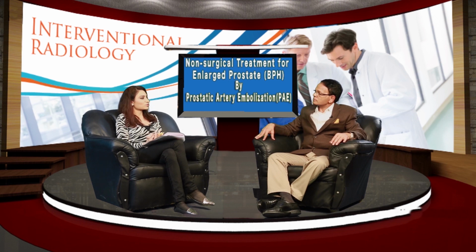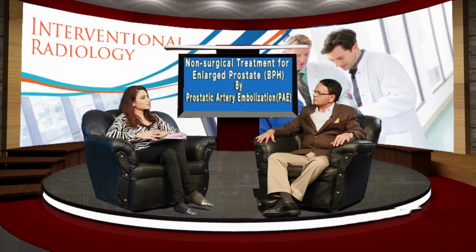And what's the cost of this treatment? How expensive is it? Compared to surgery, the cost is definitely less, because it needs no anesthesia, just a 1 day admission. It doesn't need so many antibiotics and medications, so the cost automatically comes down.